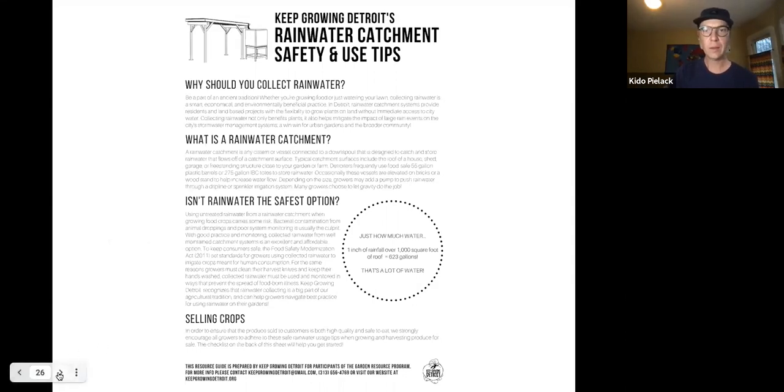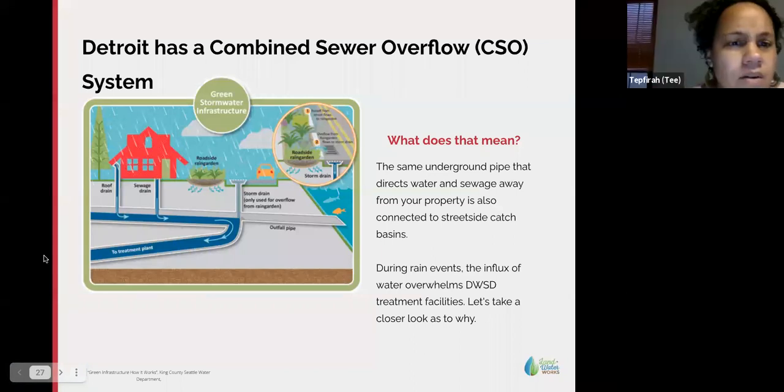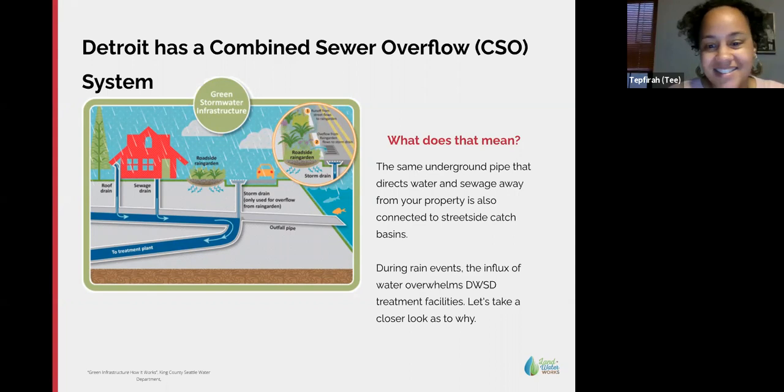All right. So, a question about the asphalt: if you're collecting off of asphalt, does it harm the plants? Asphalt roof. Sorry, I was thinking of the road. Yes, asphalt roof.